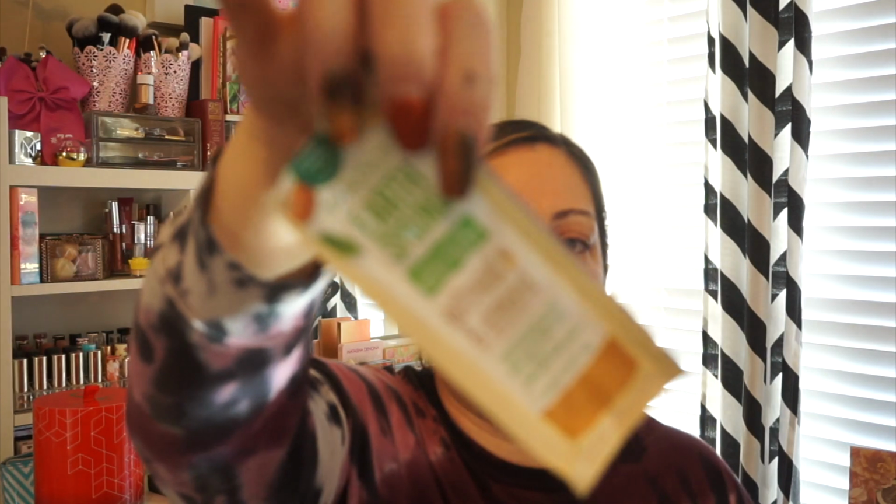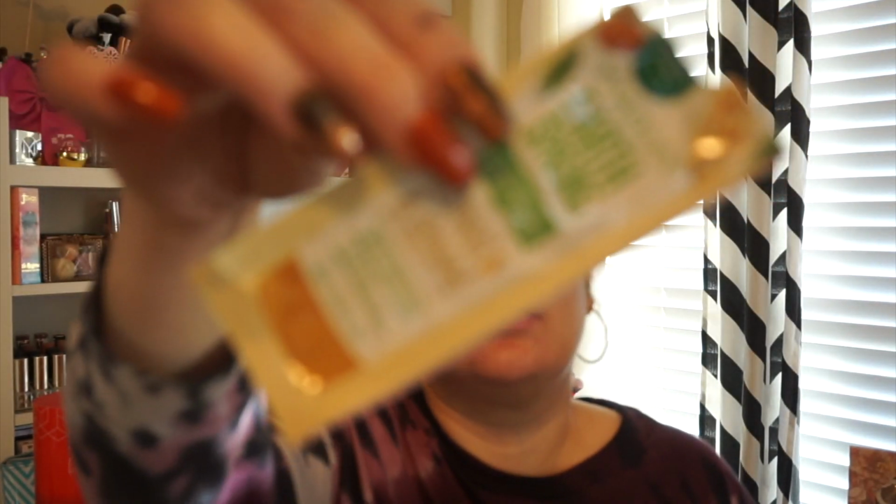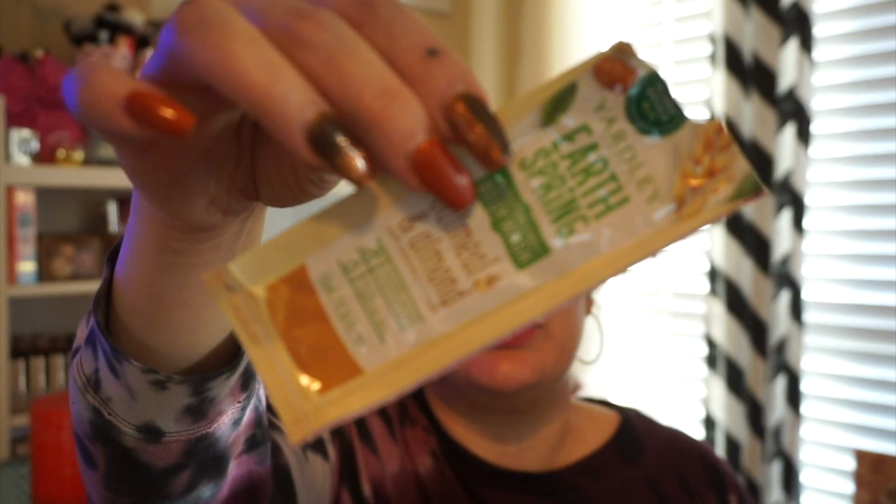This was a sample of body wash that I got from Yardley. I believe this was from a Walmart box. I did enjoy it. It was really hydrating and felt nice on the skin.